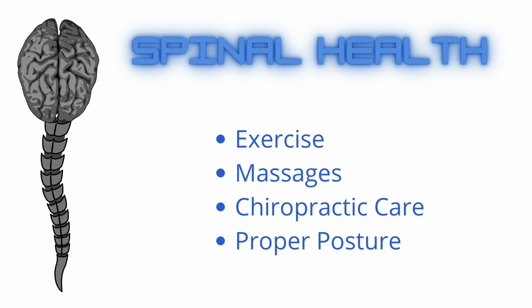So do that so that you can properly get those signals sent through your body. And then also proper posture, paying attention to this while you're sitting and while you're standing, or even laying. I know when you sleep, you end up in whatever position, but when you go to sleep, try to lay in a position that's conducive to having everything aligned.